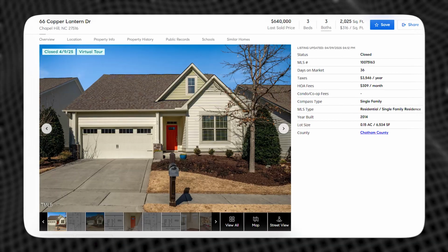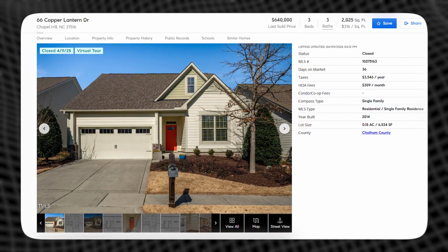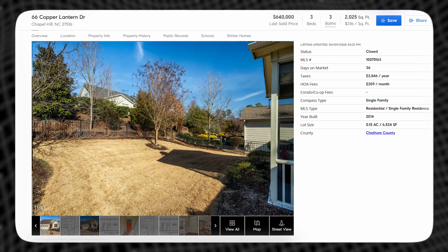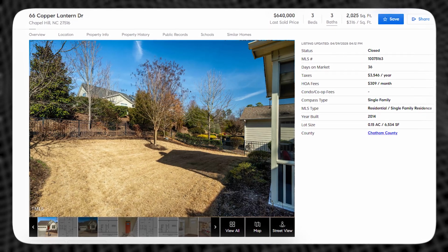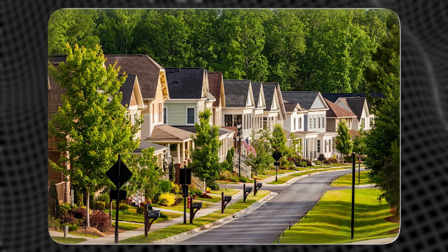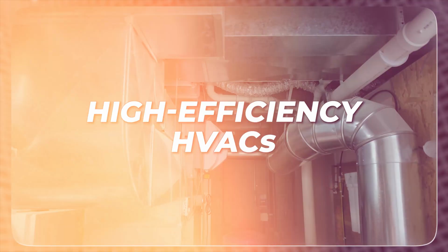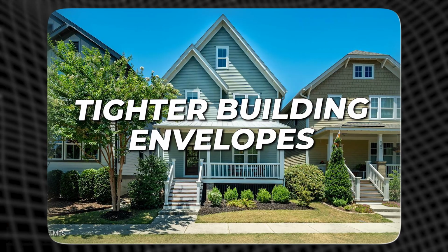But most often, you'll find homes in the $600,000 range, like this one that my clients actually recently bought with 3 beds, 3 baths, a screened-in porch, and a super peaceful fenced-in backyard. As I mentioned earlier, most homes were built to green-built North Carolina standards, which means things like better insulation, high-efficiency HVACs, lower utility bills, and tighter building envelopes, all of which adds up to savings for you once you're in.